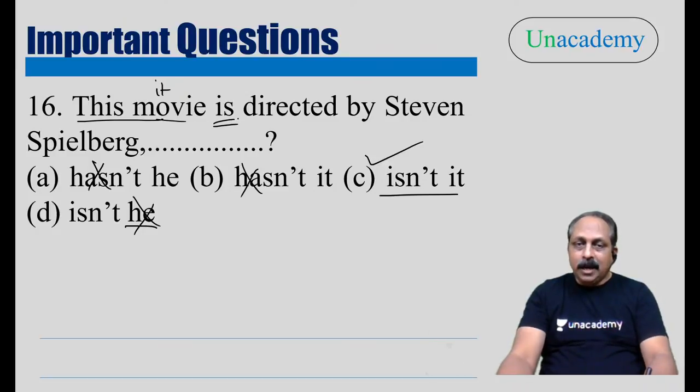No. This movie is directed by Steven Spielberg. The subject is this movie, so third person singular, it. Looks like we have a problem. Just ignore, don't respond. Focus on the questions. This movie is directed by Steven Spielberg, isn't it? That is the answer.